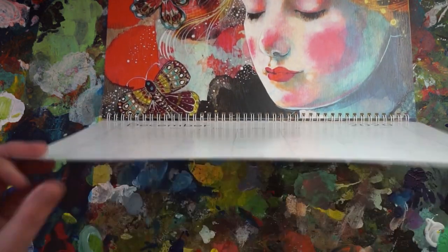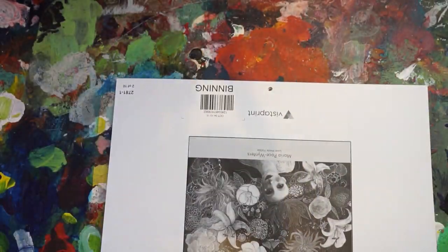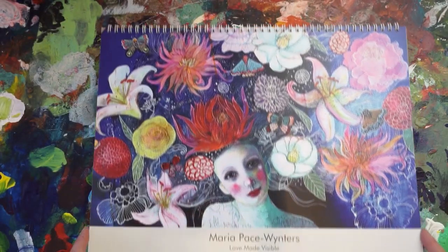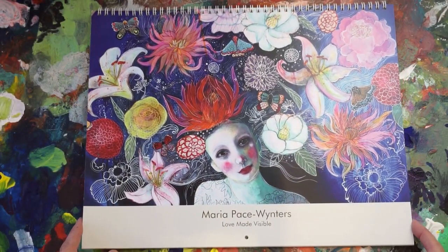So that's the whole calendar. So yeah, I'm really quite pleased. Thank you, Vistaprint. Once again, you did a great job.